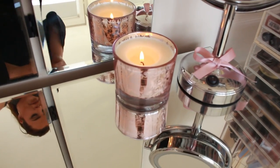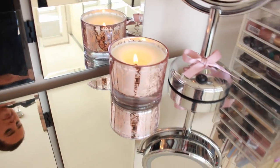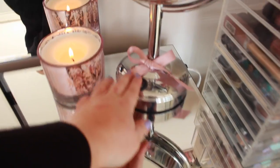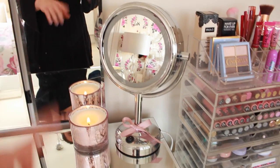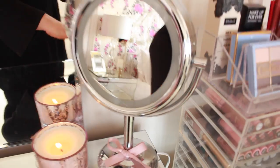Over here I just have a random candle that was a gift, but I really like the design. It's like a pink mirrored damask. And then I have this makeup mirror which does light up, and that is from number 7, which is from Boots. But yeah, I would just say if you are thinking of getting this, the light isn't all that great. It's very orange, as you can see, but it doesn't bother me. And I've just tied a little Pandora bow to the bottom because I thought it was quite cute.